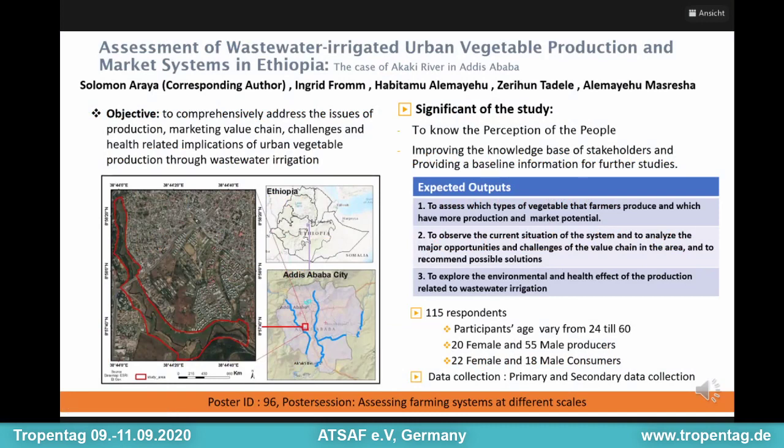Thank you very much. Hi, everyone. I'm Solomon. Together with co-authors, I welcome you to our poster, Assessment of Wastewater Irrigated Urban Vegetable Production and Market System in Ethiopia, in the case of Akaki River in Addis Ababa. The significance of the study is to improve the knowledge base of stakeholders and provide baseline information for further studies, and to know the perception of how the producers and consumers think about the production system.